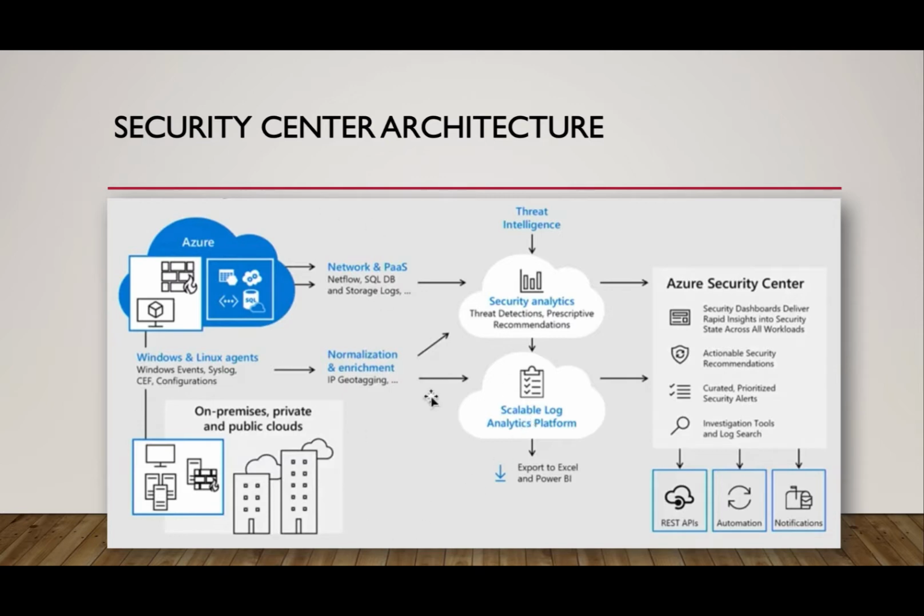Information is gathered from your on-premises environment, compared with historical data, and then combined and summarized into a report that can help you make decisions. Based on those decisions, by clicking only one button or two, or checking one check mark or two, you can get back to being secure as fast as possible. Also, all of that information is fed to the Azure Security Center. Security dashboards are there for you to use, which deliver rapid insights into security state across all workloads.